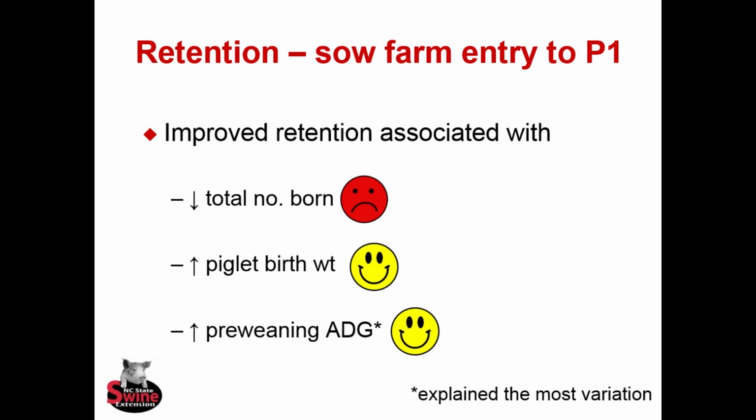So if we don't count the gilts that didn't make it to the sow farm, and just look at the gilts that made it to the sow farm, how many of those reached farrowing a litter. Then we see that again, total number born had an association, increased piglet birth weight, most of the same associations you saw on the last slide, as you would expect. And then pre-weaning average daily gain explained the most variation of those gilts that entered the sow farm, of which ones that farrowed.